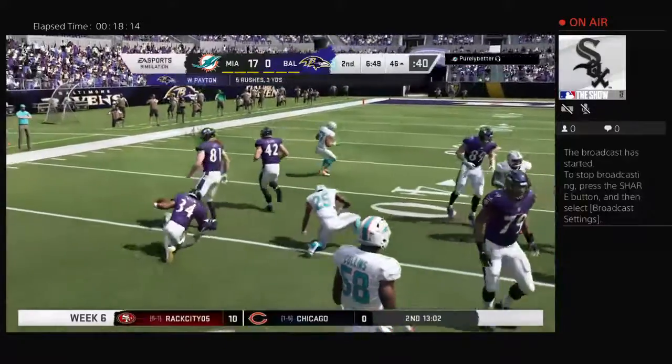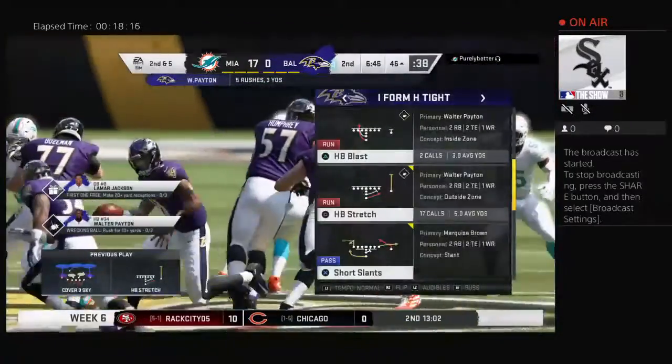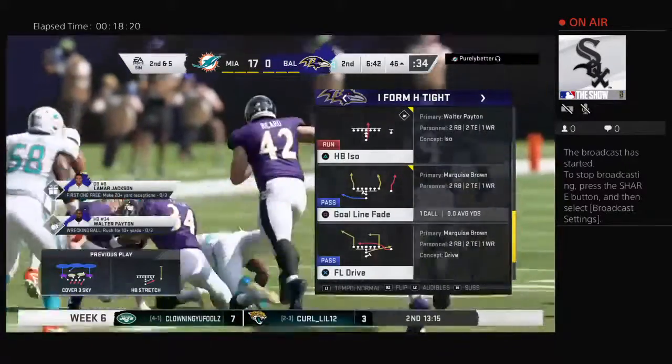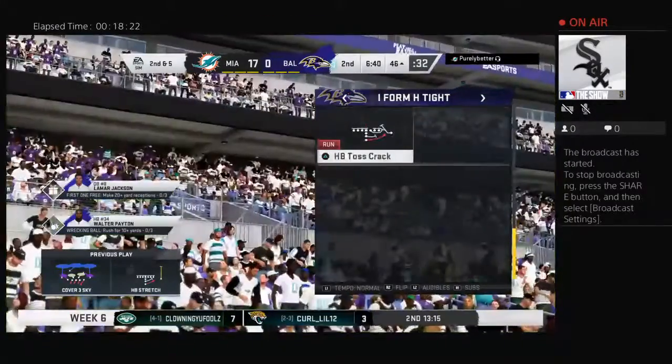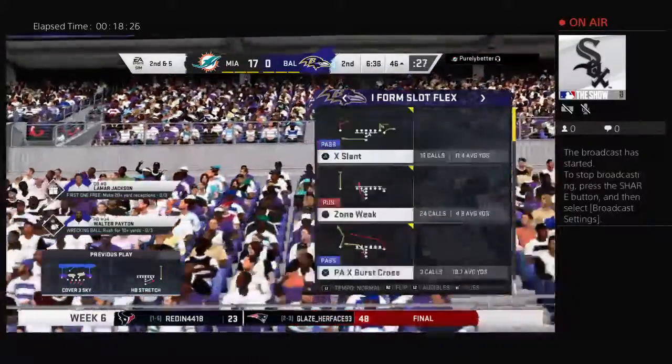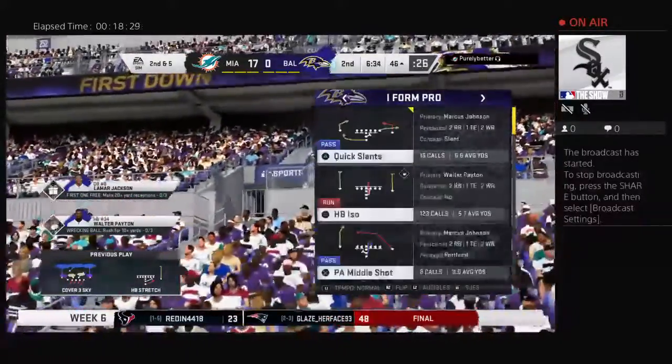And he's across midfield and into Miami territory. Xavier Howard up to make the tackle. Even though they gave up more than they wanted to on that play, it actually illustrates how well they've bottled them up throughout the game, because that was his longest run of this contest.